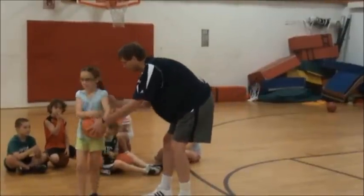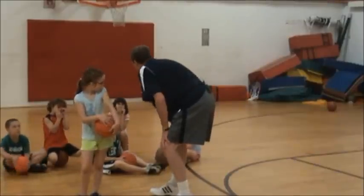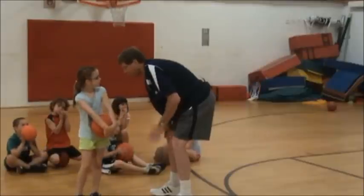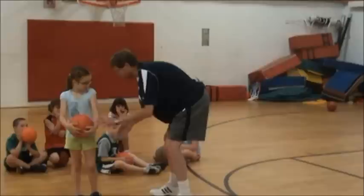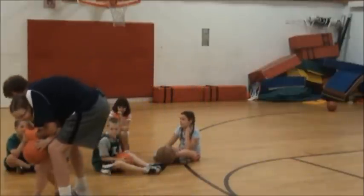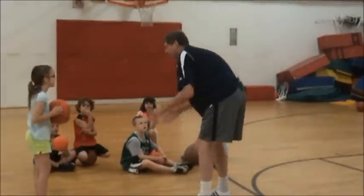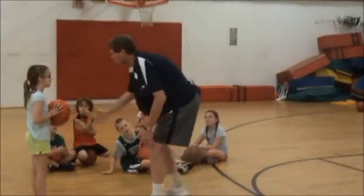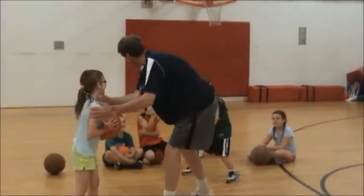Okay, now we get into what fouling is. So turn your body this way. Okay, you see me, but you don't want me to get the ball. This is the most common sort of foul. I want the ball, but I go through Andy to get it. So protect the ball from me, okay? I grab her. That's a foul. I'm not allowed to physically hit her, or bump her, or kick her, or any of that stuff.